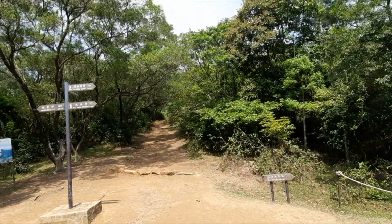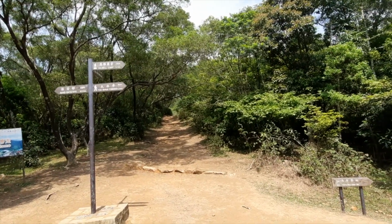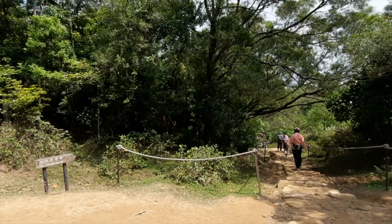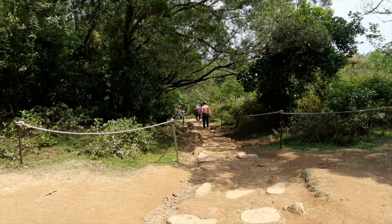Last time we were up here, we mistakenly went that way, because that is where Google Maps told us to go, and Google Maps is not always right. That's the way to go, where we want to go.